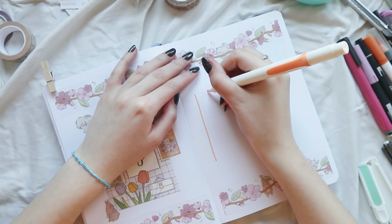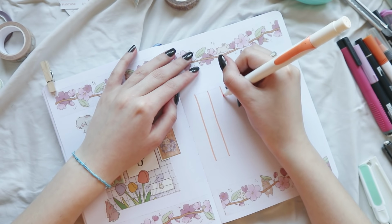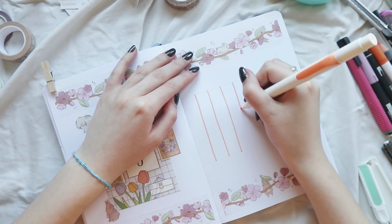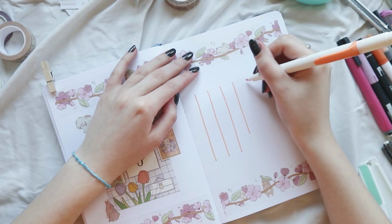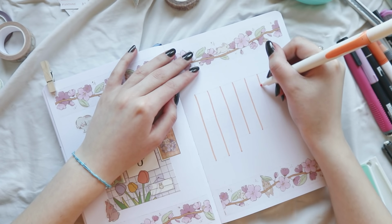I also don't care if my lines are not 100% straight. This is not new to me. I like my lines to be semi-straight, but I'm not going to spend any time using a ruler. I just don't feel like it.